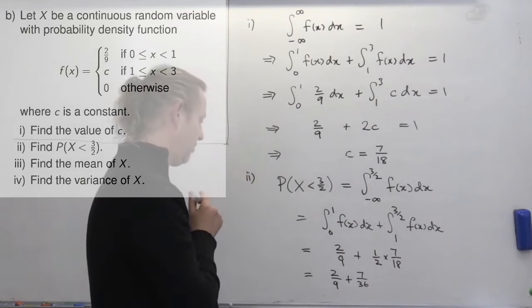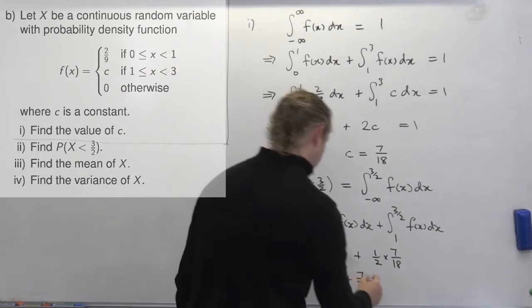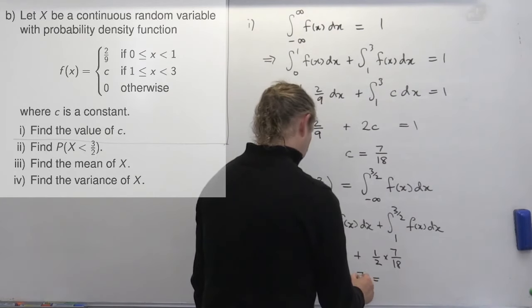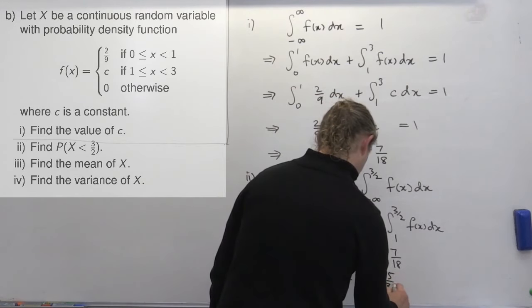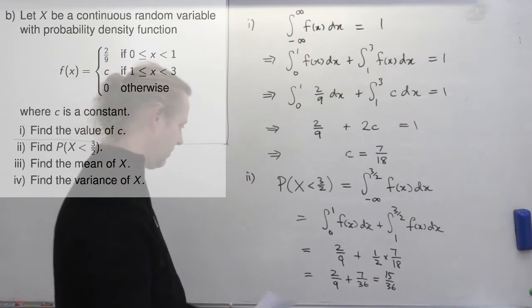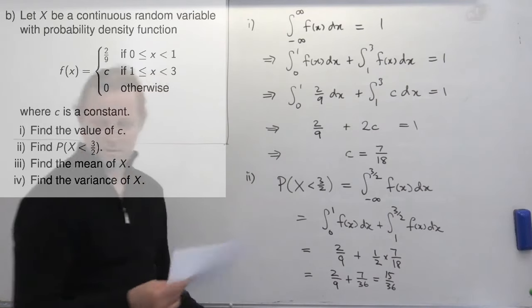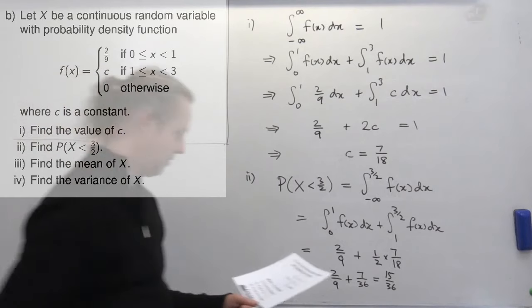Seven on 36. Two ninths is 8 on 36. So 8 plus 7 is 15 on 36, I think. Have I got that right? Seems wrong, doesn't it? Okay, well, I'll carry on.